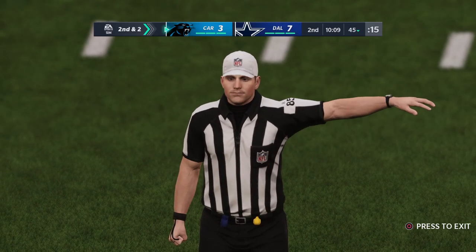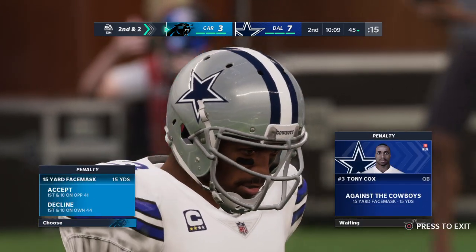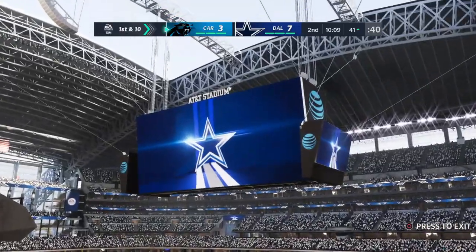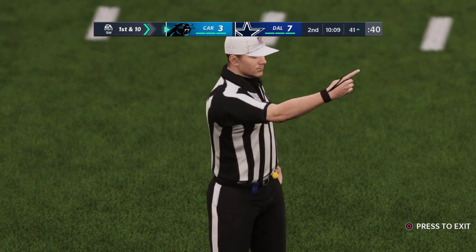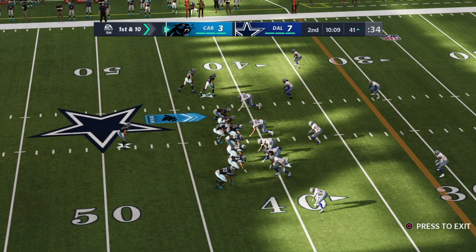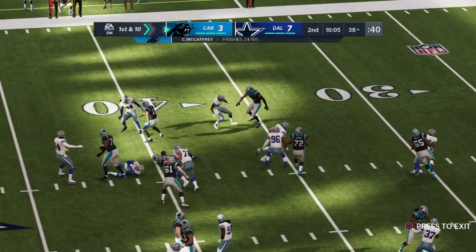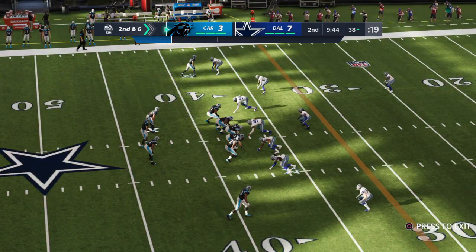Face mask. So they will accept the penalty and move forward. Automatic first down. So now factoring in the face mask, here's 1st and 10. This is McCaffrey. Call it a gain of 4 on 1st, and that'll make it 2nd down.